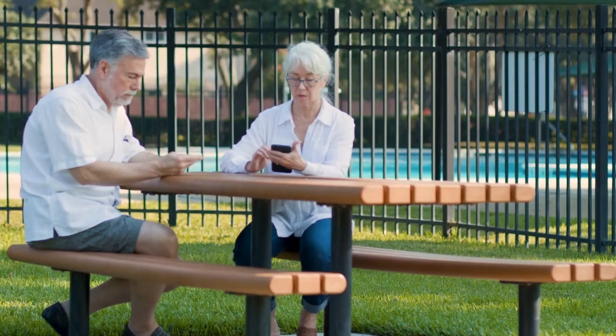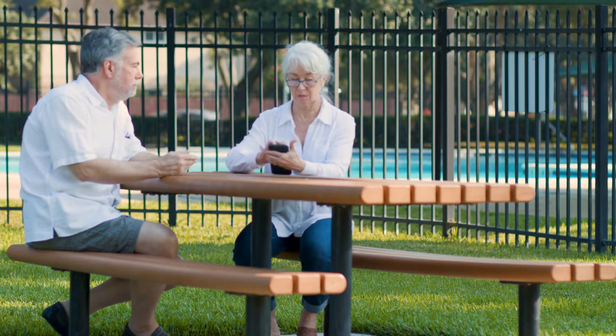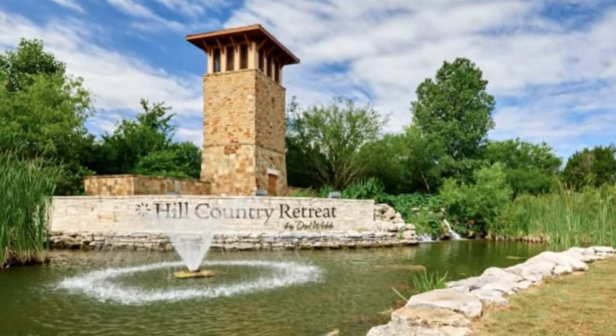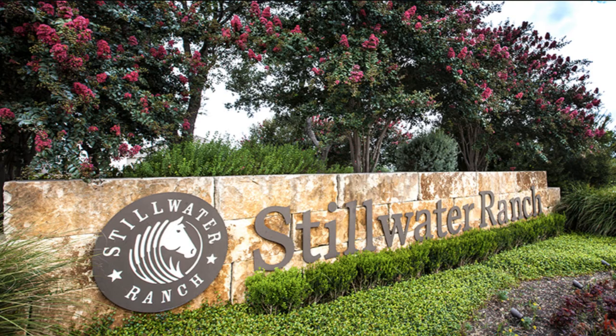While Alamo Ranch is a great choice for families, it's also the choice of many retirees. Del Webb at Alamo Ranch is an exclusive gated community for adults 55 and over, and it offers a lot of amenities and a variety of home sizes. A little bit further out, the communities of Cross Creek and Stillwater Ranch offer a similar style and feel if you're open to being a little bit further outside of Loop 1604.